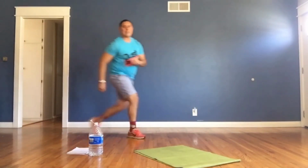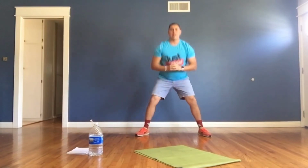All right, sumo squats. Widen the shoulders and squat. Woo! Give me a Ric Flair. Let's go, my friend. Nice and low. Drop that bottom. Oh yeah, my legs are on fire. Fuego, fuego. Let's go.